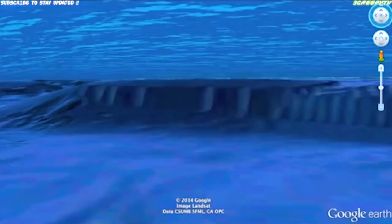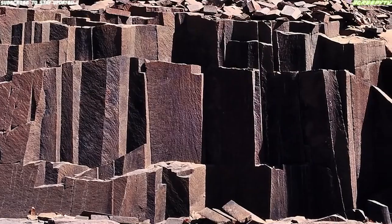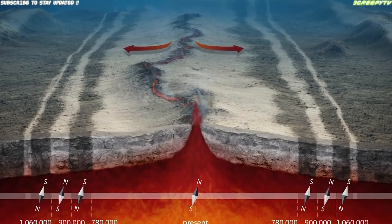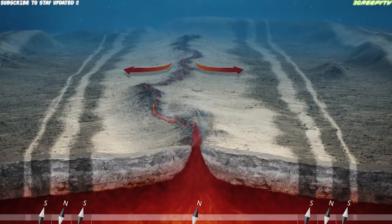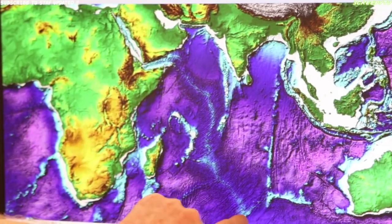The undersea entrance is about 2,700 feet wide and 630 feet tall. The top of the structure is 1,500 feet below the ocean surface, and the bottom is about 2,300 feet deep. The old high-sitting continents are spreading apart from each other because in the oceans, new rocks are made at mid-oceanic ridge spreading centers.